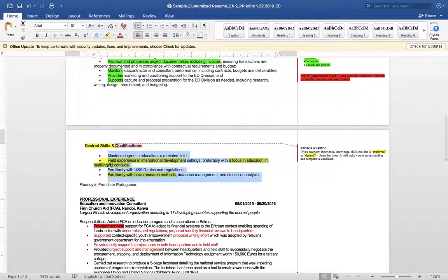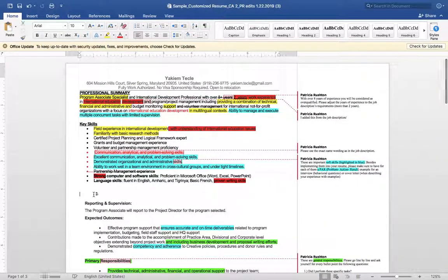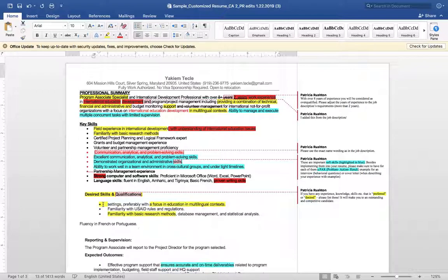I forgot to mention the desired skills, actually. So let's move this to the beginning as well. Here, so you can see if there's something you want to add from this. I have added it as a bonus skill, as a desired skill, the field experience in international development. So we can remove that.